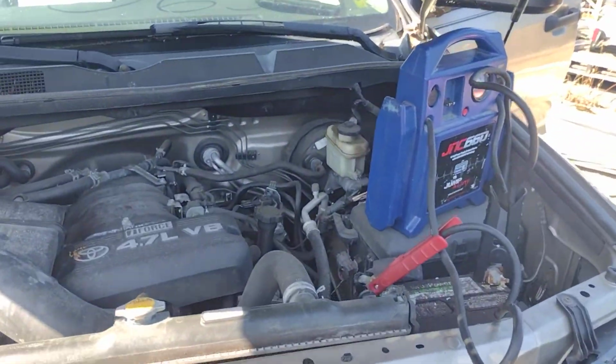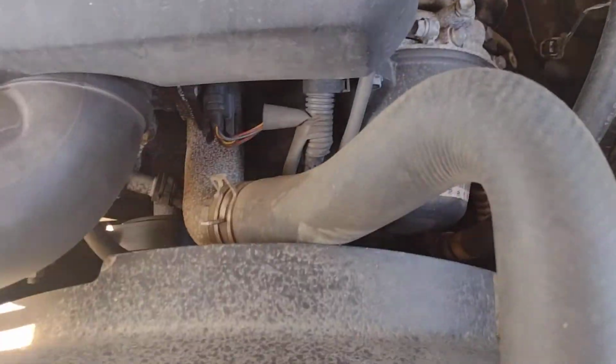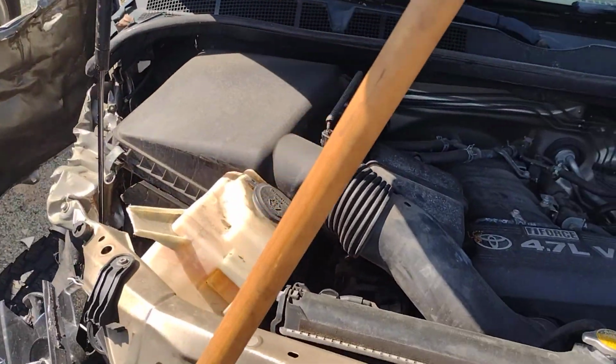This thing comes with the V8 4.7 liter motor, which I have running here. And Lord, it sounds good. It's got like 194 on the mileage, but man, this thing sounds awesome.